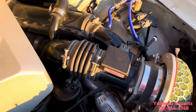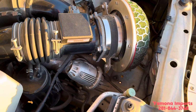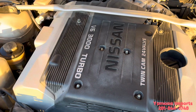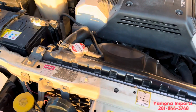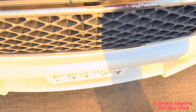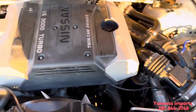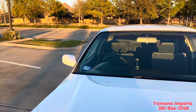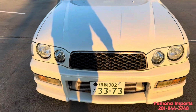So here's the HKS intake and blow off valve, and this is the VQ30 turbo V6. So pretty solid, nice car. And this is called a Blitz intercooler. So an aftermarket intercooler down here. Yeah, pretty clean engine. I think it's about 151,000 kilometers or something, so I would say about 95,000 miles. So overall it looks like a super nice car.